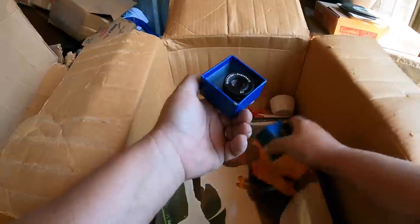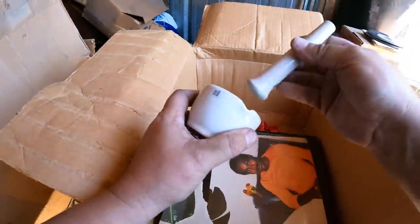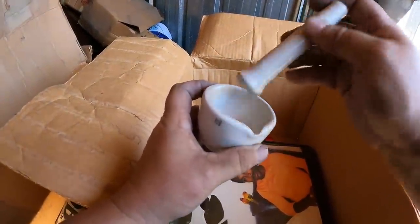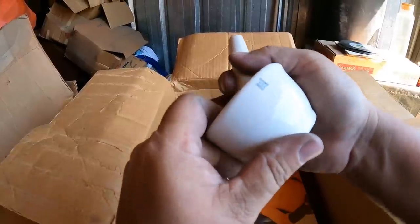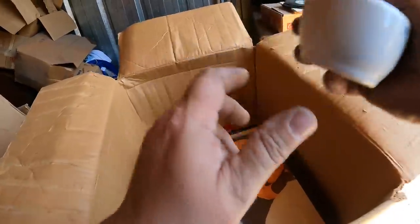This is for what, a telescope or something? Even though it's not like cash bills or nothing, hopefully there wasn't, because I missed it if there was. Look at that. A little mortar and pestle. USA. Coors, USA. That's nice.